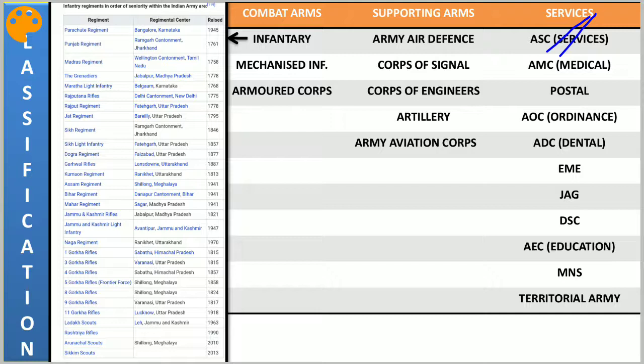Now postal, all the postal services of Indian Army, AOC, Ordnance, ADC, dental services, EME, electromechanical engineering, JAG, that is Judge Advocate General, which is used to have the legal activities within the Indian Army. Okay, he will regulate the legal activities. Now DSC, Defense Security Corps, it will take care of the security of the army cantonment. AEC, Army Education Corps, it will take care of the education of the Indian Army personnel, whether it is an officer or a normal army personnel, or you can say Jawan or soldier.